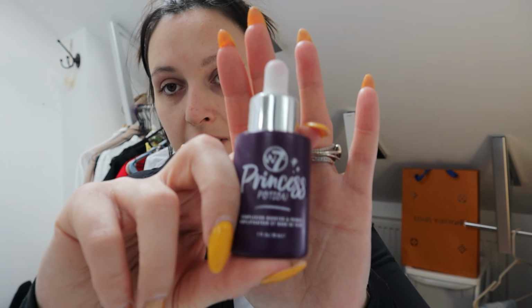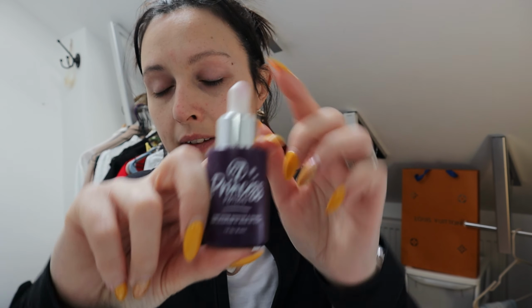So this is the other one I've been using, which you might recognise from the W7 haul, the Princess Potion. This one's really good. This one smells nice, it's really silky, you really feel like you've got that on. This doesn't really feel like it's hydrating. It does feel quite dry. But it's not tacky or anything, so out of 10 we will give this a 7.